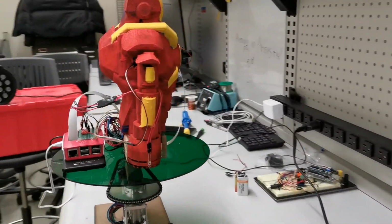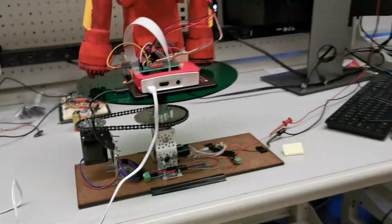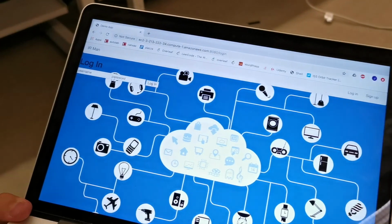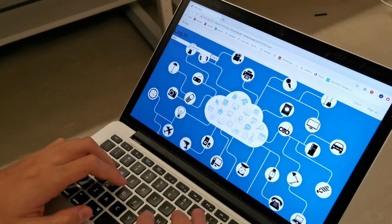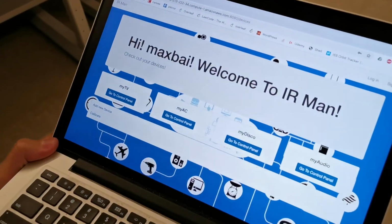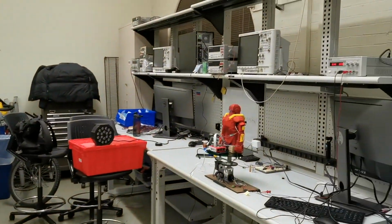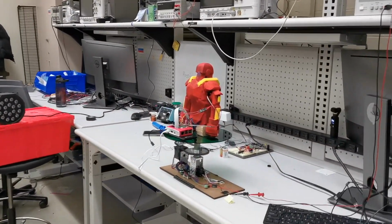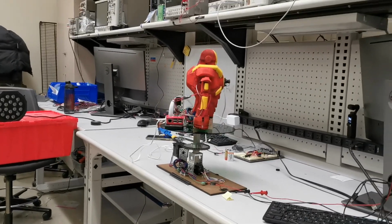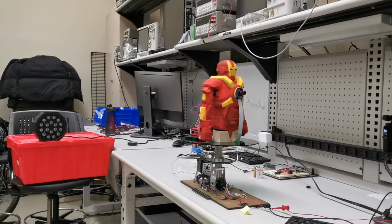Alright, so this is our Iron Man device. Okay, let's now log into our web app. Log in. Okay. Alright, so let's calibrate the Iron Man first. What it does is that the Iron Man is going to rotate 360 degrees around the room and take a bunch of pictures.